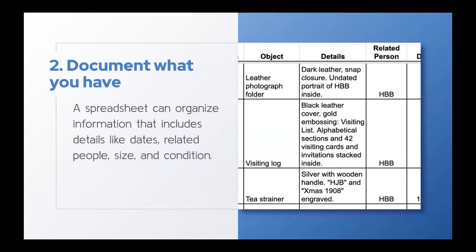If you want to get into some really good detail, you can use a spreadsheet, something like Excel or a Google Sheet, to help you organize the information in more detail. You can include things like dates, the people your objects are related to, sizes, even the condition of your objects, all very important. This is great information to save, especially if you're thinking that things might go on to a historical society or other organization after you're gone.